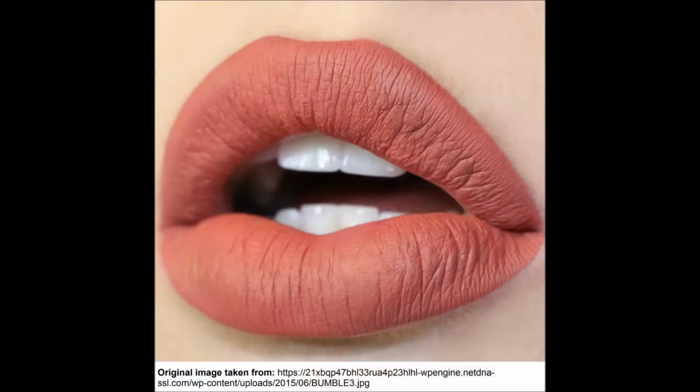These are the quality of high-end makeup products. Absolutely. They're just gorgeous. And the 2 that I've been wearing the most of are the Ultra Matte Liquid Lipstick in Bumble, this one here.